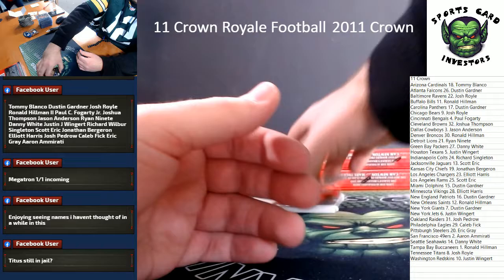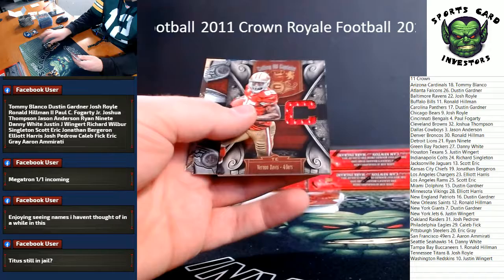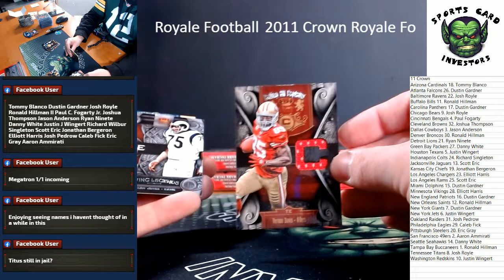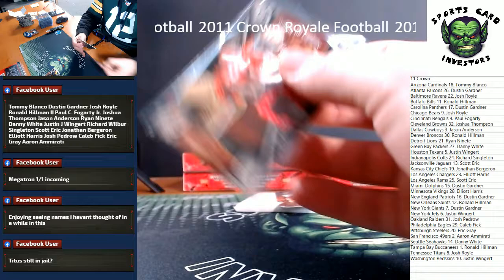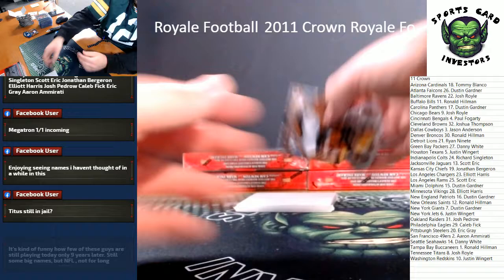Steve Smith, Reggie Wayne, Hakeem Nicks. We got another Vernon Davis. Jersey Relic, no patch this time, $299, 49ers again. Brandon Lloyd insert. And last hit, Mendenhall, closing that box out. Final four, guys, good luck.